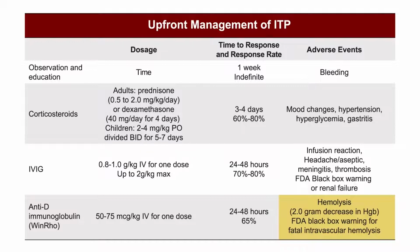It also requires that a patient have an intact spleen, and it also requires that a patient be Rh positive. And while it's available in the United States, it is not available in other areas, such as the UK. There's also an FDA black box warning for fatal intravascular hemolysis that has occurred in patients. So again, while we have current therapies, they all have their own limitations and side effects, and therefore there is always a need to develop new and novel therapies. This highlights one of the recommendations from the American Society of Hematology recent guidelines.